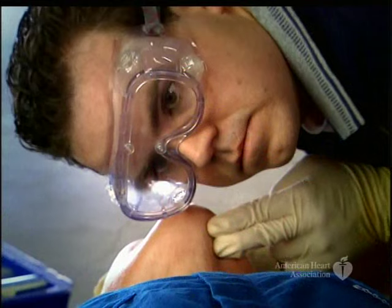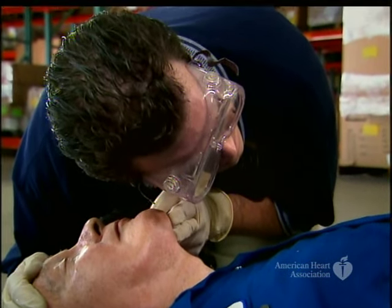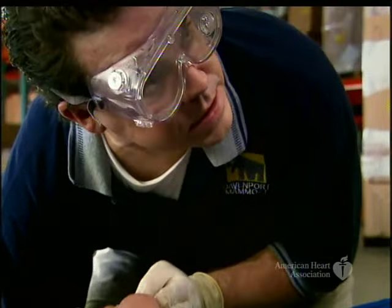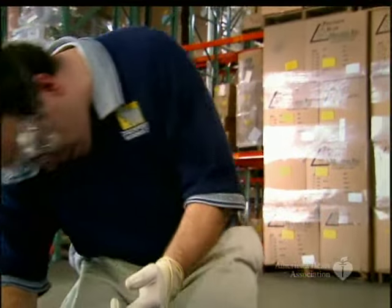Now that the airway is open, look to see if the victim is breathing normally. While you hold the airway open, put your ear next to the victim's mouth and nose. Look to see if the chest rises. Listen for breaths and feel for breaths on your cheek. His air passage is clear. He's breathing. Once you know that the victim is breathing normally, then look for signs of bleeding.